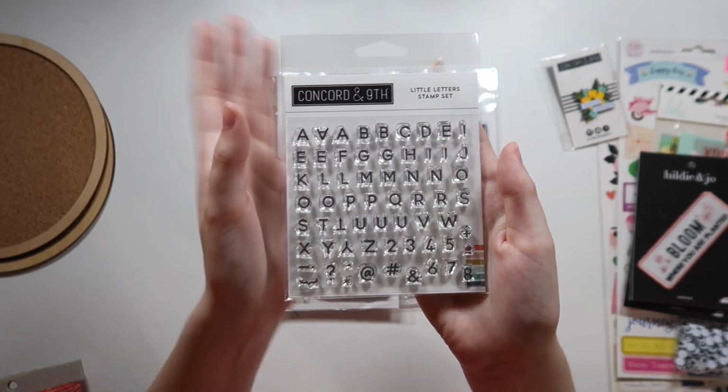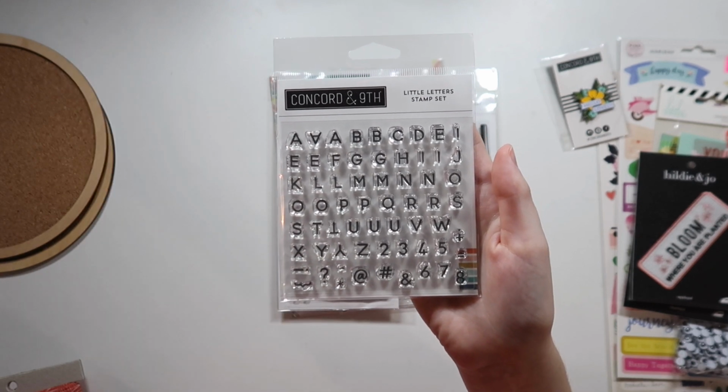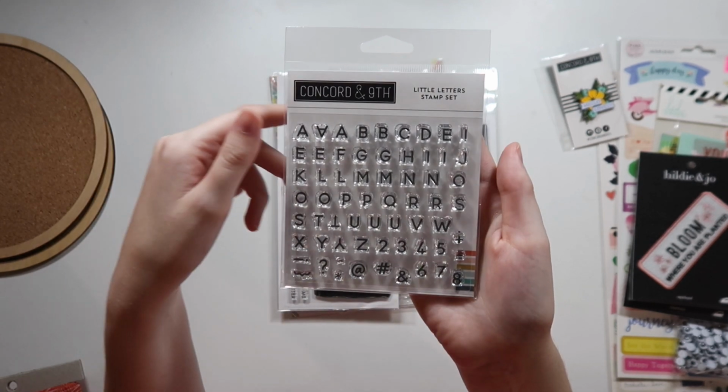So I really love this small font size. I think it will work great in traveler's notebooks. They also include all of the numbers, which is something I always look forward to.